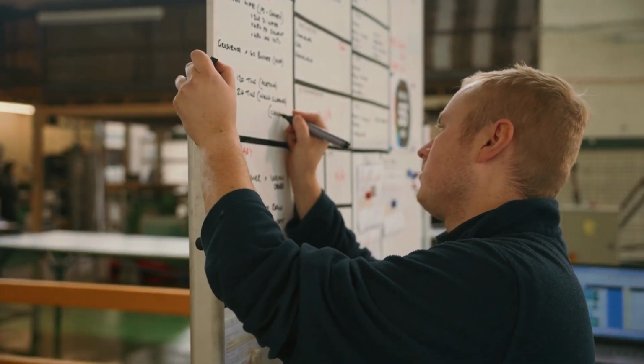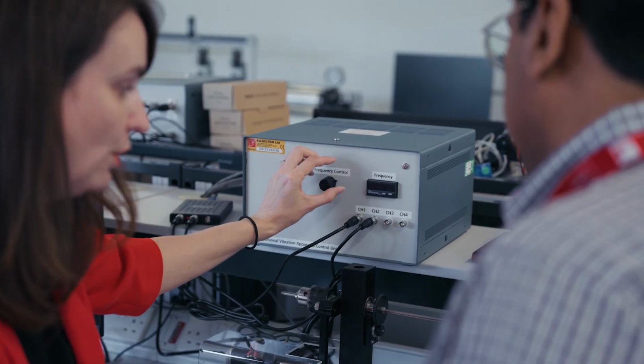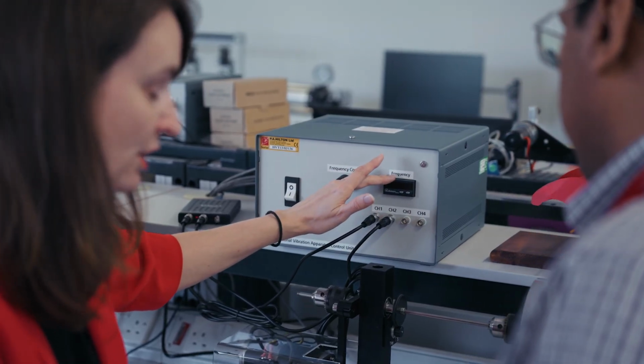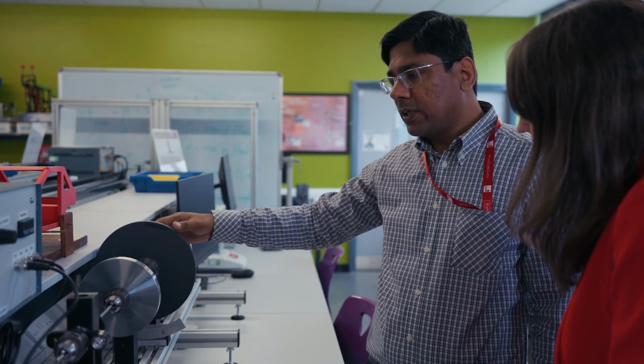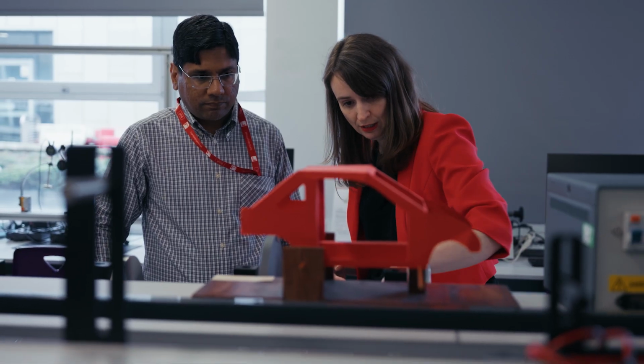It's a really good, strong base to get out there into industry because it's an internationally recognised qualification and helps them along their road to become incorporated engineer or chartered engineer in the future, which is a real gold standard in terms of being an engineering professional.